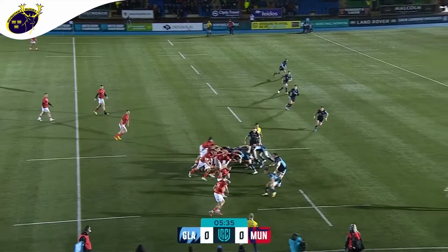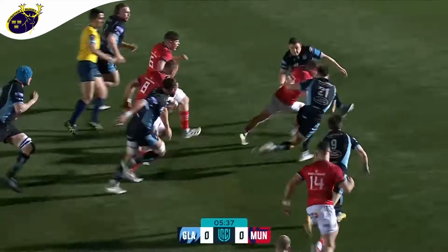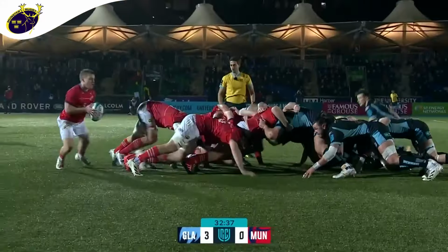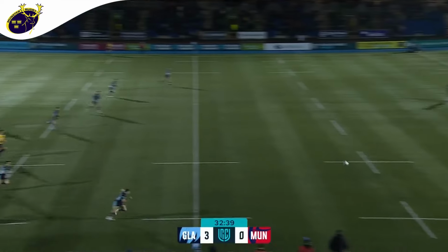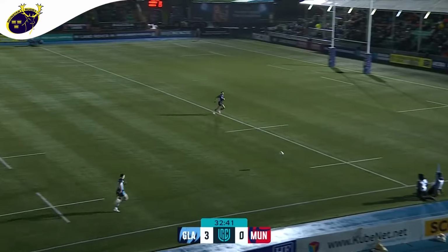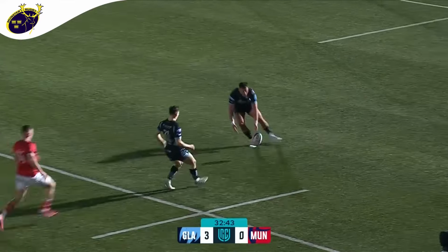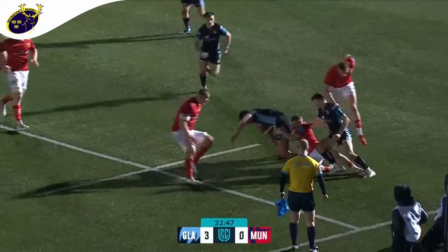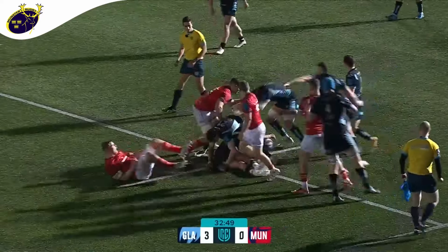And they might look to target him down this short side. Here goes Cronin. It is rock solid. Coombs leaves it for the scrum half, and Cronin looks for the line. That is a really clever kick from the scrum half. And Smith did well to evade the first tackle and just buy himself some time.